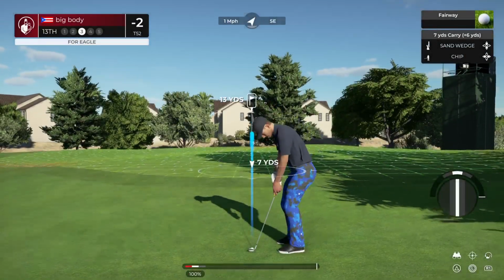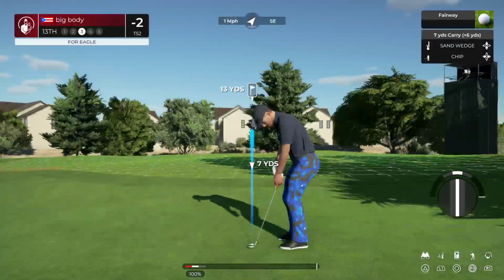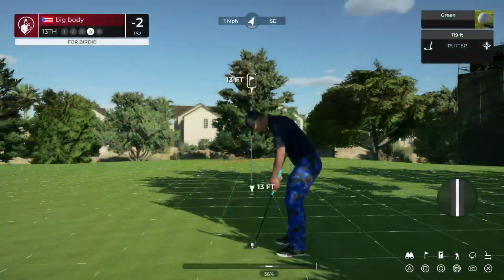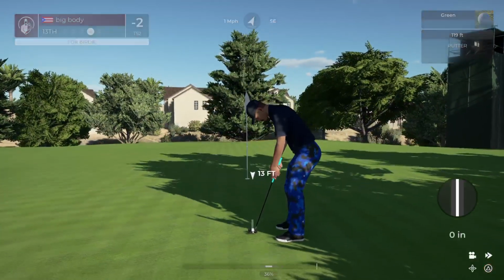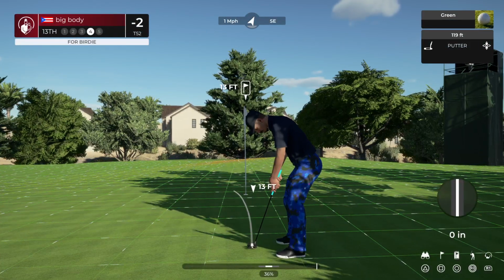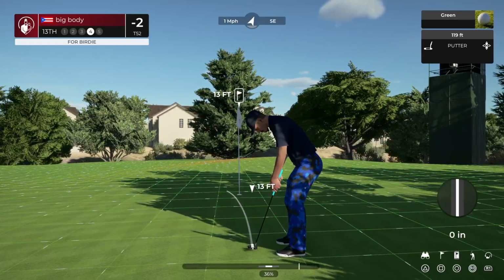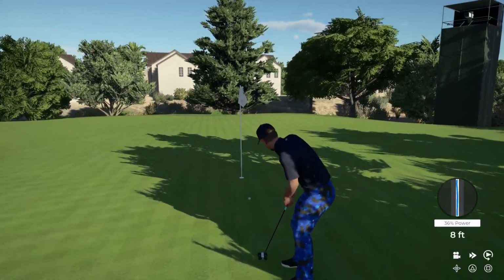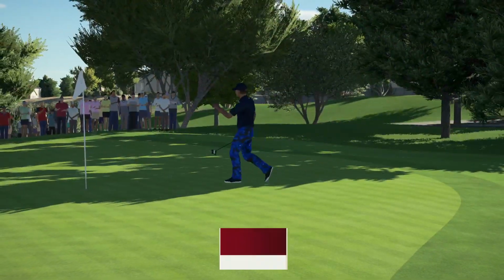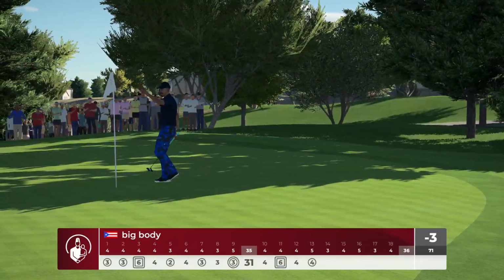Getting ready to play their 3rd. Oh, 13-footer coming up here. Hey, nice-looking line. Mark it down. That's birdie number 5. And with that, he'll move to 3-under par.